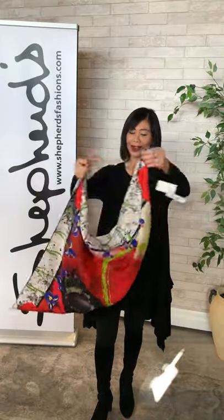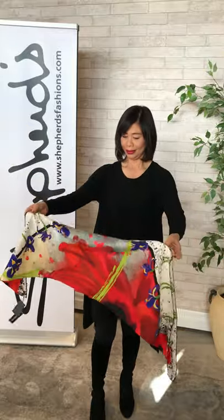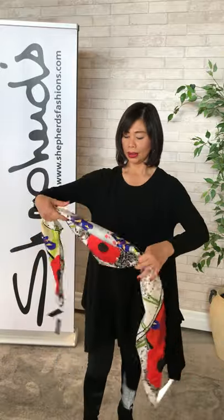Here's the half. Another half. Okay, so you folded it twice. Just pull small like this. And I let the poppy show, because I want to show this poppy.